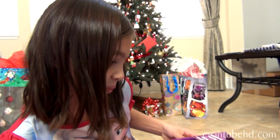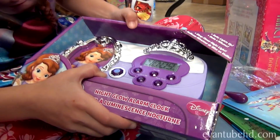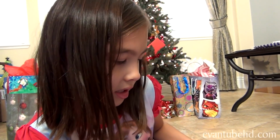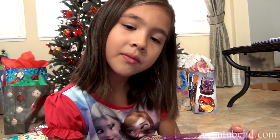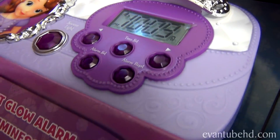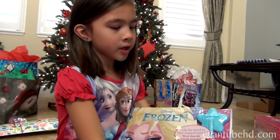So, Jillian likes to sleep. Evan likes to wake up really early. So a lot of times he wakes me up, though. So Evan is your alarm clock. But in case Evan doesn't wake you up, you need that. Yes. And look, it's forever 10:09. The time doesn't change.